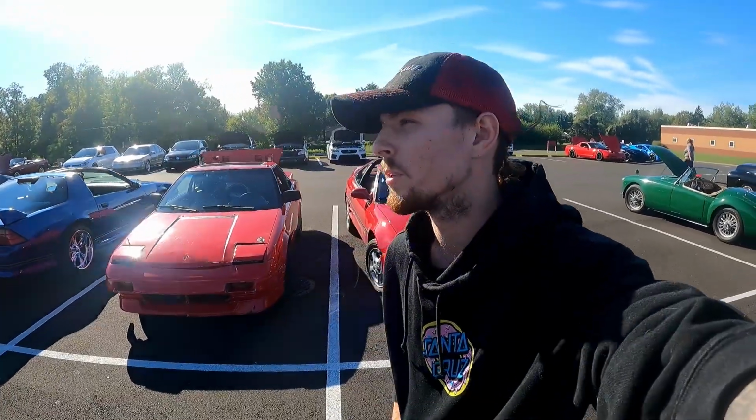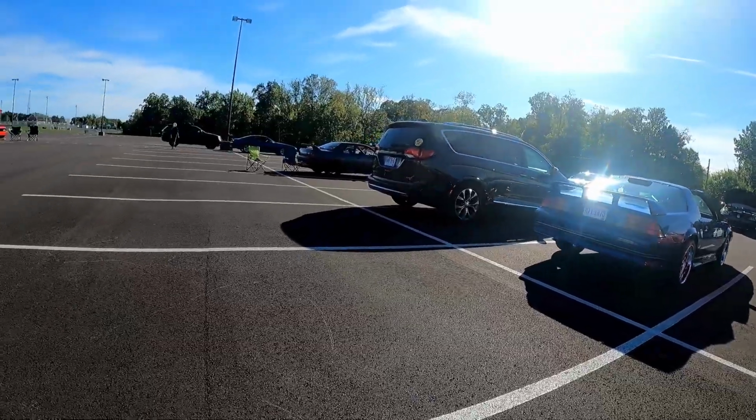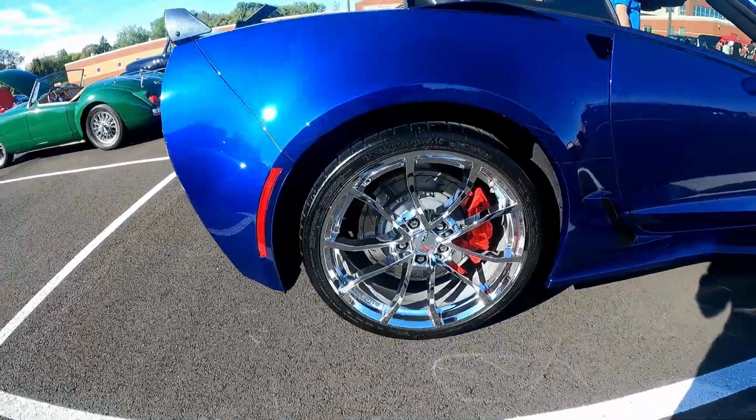What up, y'all? So we made it. Got the MR2s next to each other. Lots of classic stuff, as you can see. There's even a GTR.